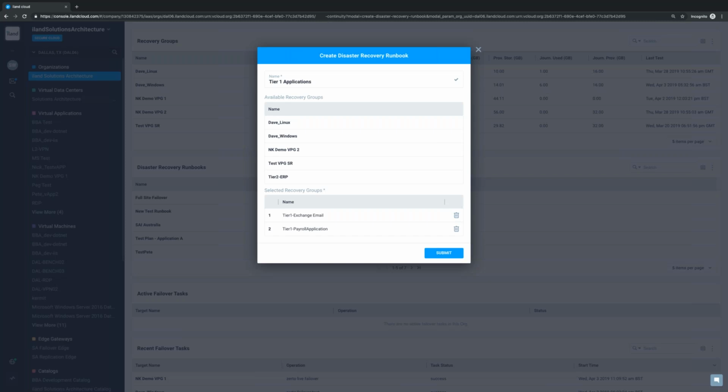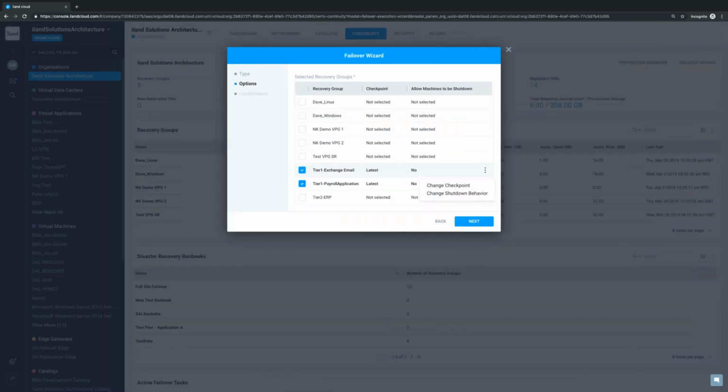Creating a disaster recovery runbook is all based on wizards. So you can go in and say, okay, I'm going to create a recovery runbook on my tier 1, my tier 2, my tier 3, or everything, or just AD, or whatever it is. So you can do partial failovers, you can do full failovers, all that stuff, and you just do it by creating a recovery runbook. And then you can have multiple of them, and that helps you take your recovery groups, which are your IT assets that are grouped, and allow you to power them on in the right order and do all that fun stuff.